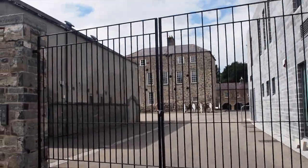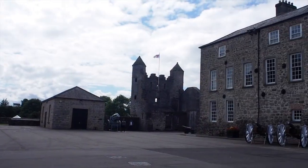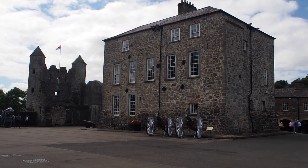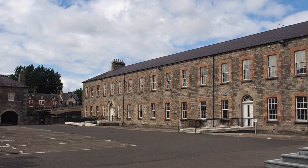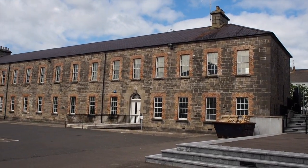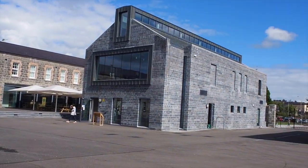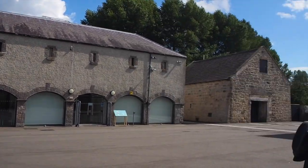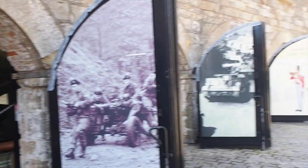This is Enniskillen Castle, which I think has been turned into a museum now. It's not big, but it's really nice. And they've got a lovely wee cafe here too, which we're going to go and have some bun. It's really good. Each of these archways is becoming more modern as we go along.